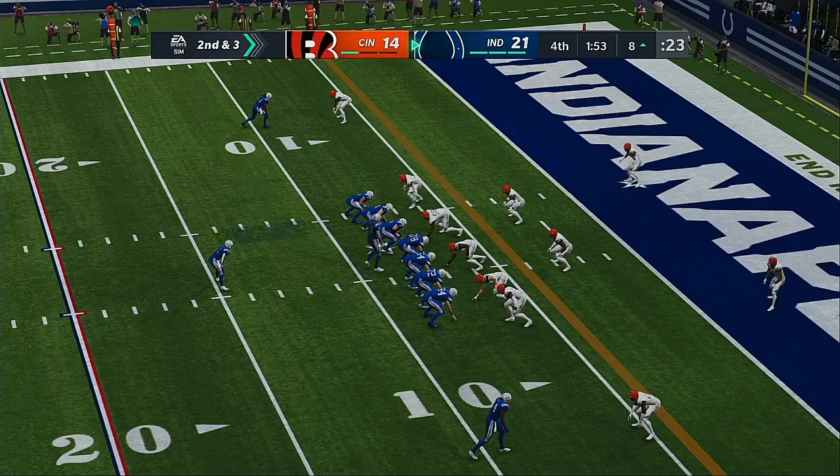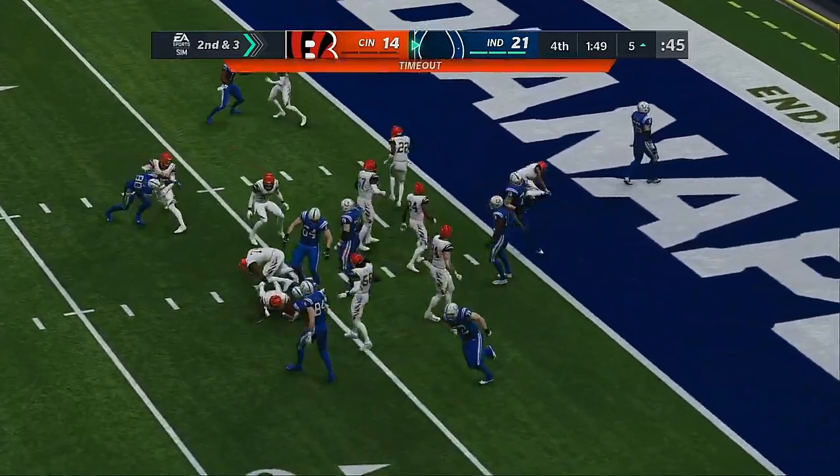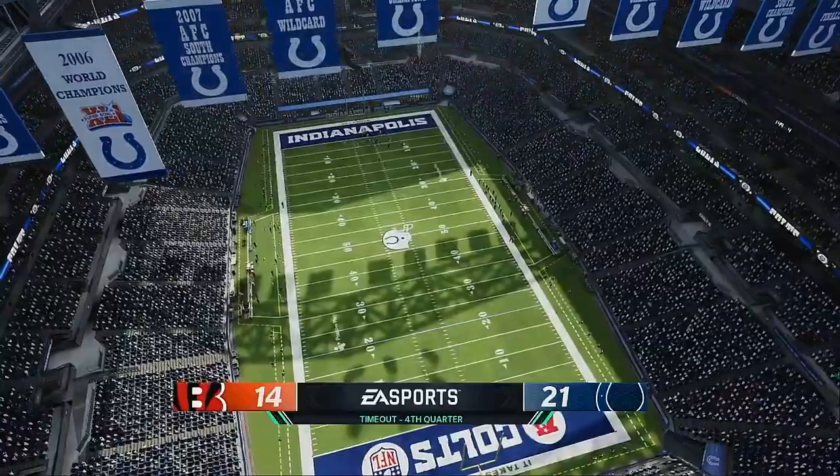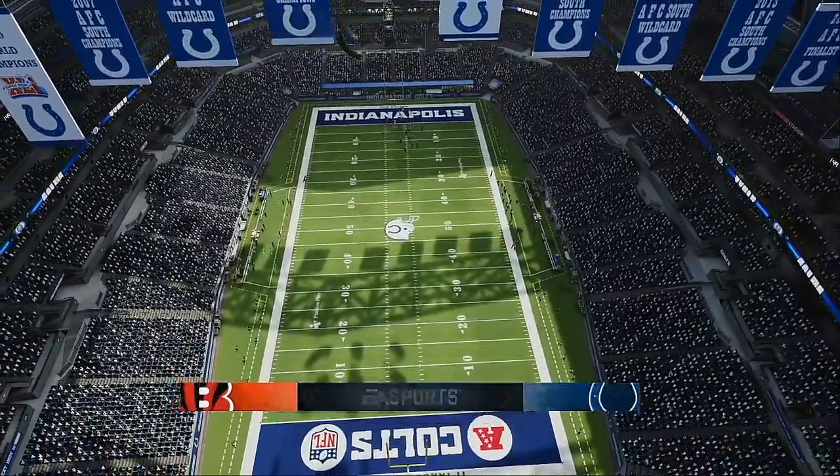So they come up on second down. If they can get another run like we just saw, we'll likely put an end to this thing. They stay on the ground. Again, it's Hines. And tackled down after a gain of 3. Leaves him with 1 yard to go on third down.